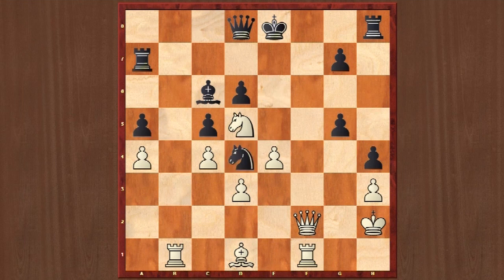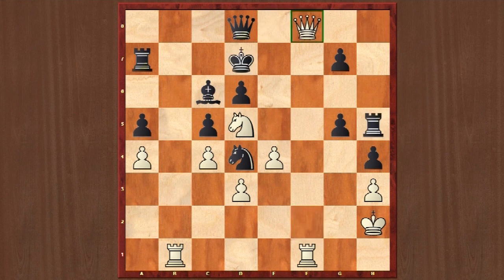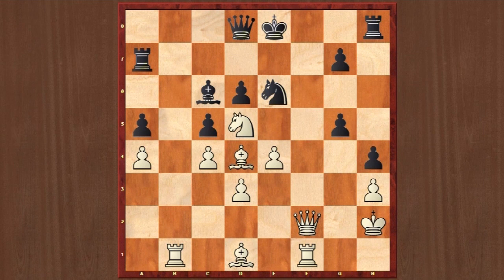now white has a really beautiful combination, that is bishop h5. Rook takes, queen f8, king d7, queen f7. Here white is winning a piece and is going to checkmate black's king. So here if black takes with this c pawn, white can play queen f5, both attacking this knight and attacking this weak g6 square. And still white is winning.